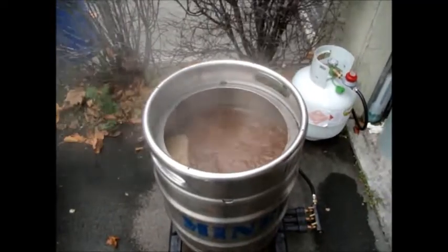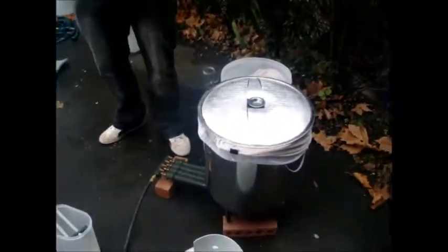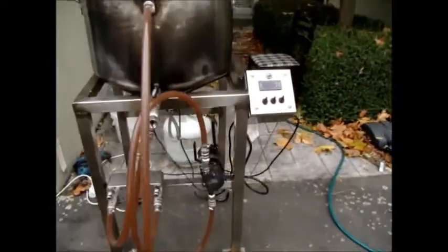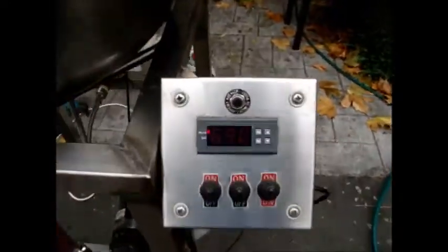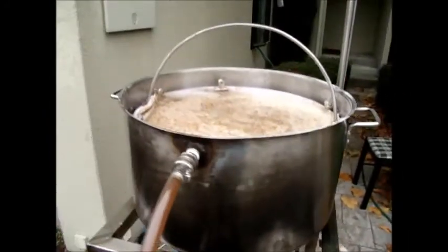I'm on the boil, about 20 minutes in. Rob is mashing out. So he's just brought it up to temperature. We'll give it a few more minutes. Hamish is on recirculating now, so you can see that should be going up. Bring it up to mash out temperature, and higher than the little one.